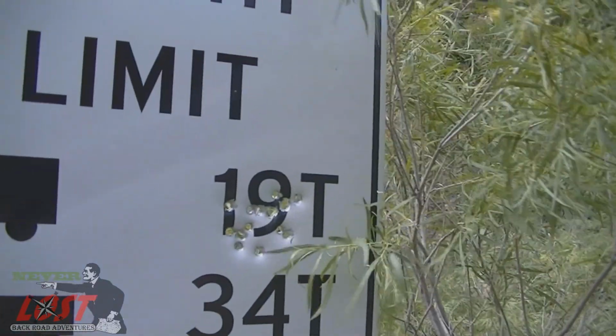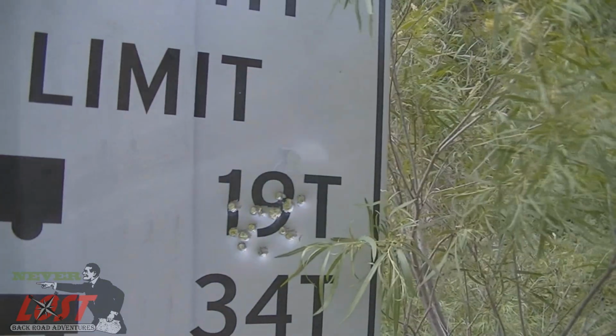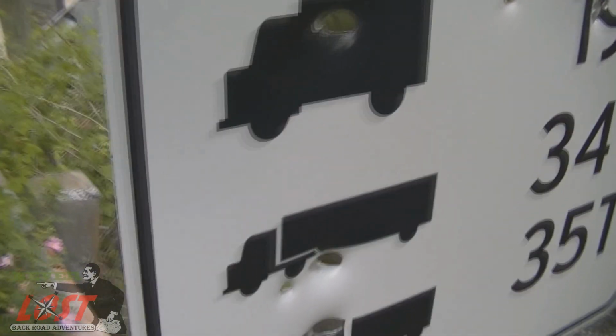A lot of people yell at those who shoot signs full of holes. But it gets really windy, and you've got to perforate these things. I mean, Wyoming is one of the windiest states there is. And if you don't perforate your signs, then they could blow away.